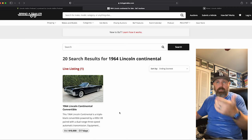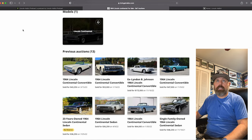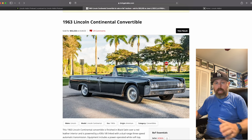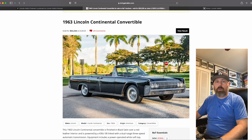I think that's it. 64 Lincoln Continental coming up soon. And, of course, this 63 that just sold. Hopefully, the person will pay. And this one will be down the road. And we'll be on to the next one.